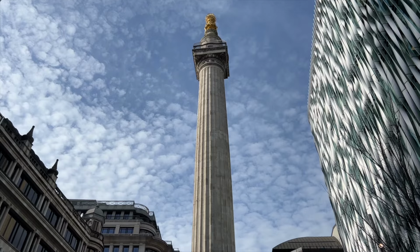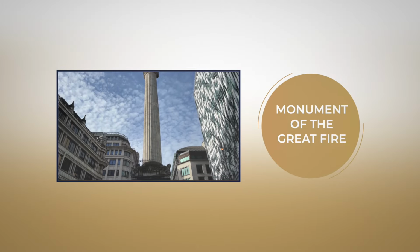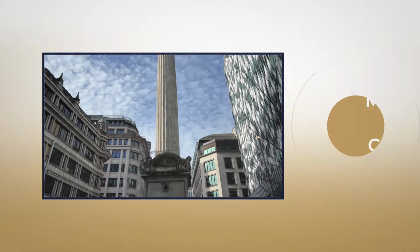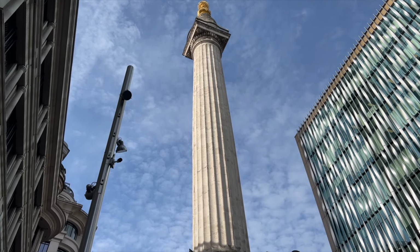If you can handle tight spaces and a spiraling staircase, go to the Monument to the Great Fire. It's the oldest ticketed attraction in London, but beware, it does have a 311-step staircase. If you can handle that while people are going the opposite direction of you, it's well worth it when you get to the panoramic view at the top. It's also a part of the London Pass.